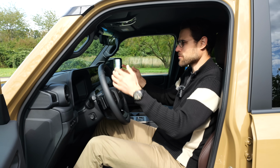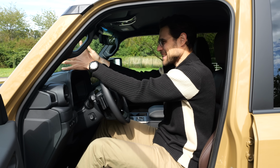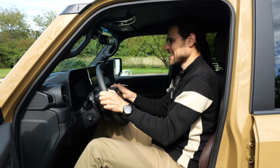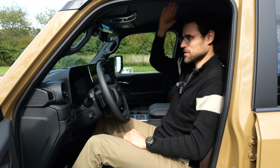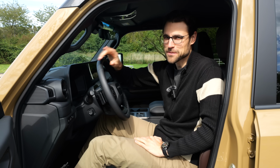Seating position, upright, command driving position. Oh, when you look outside the window and you see these square dimensions on the outside, it's just like, let's go off-roading. It's so much fun. Like, it has some emotional factor, definitely. Then here, still a lot of headroom left when you're still 189 or 6'2".